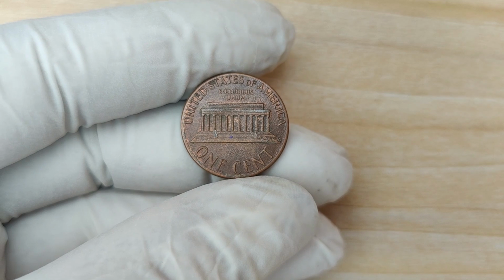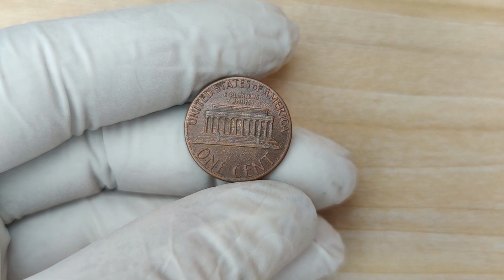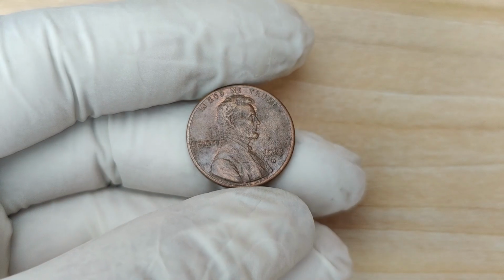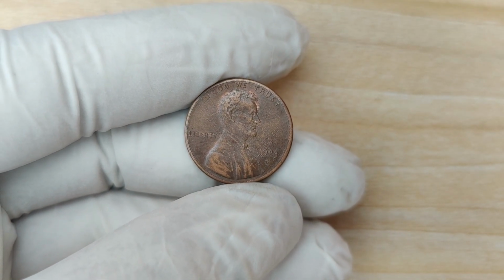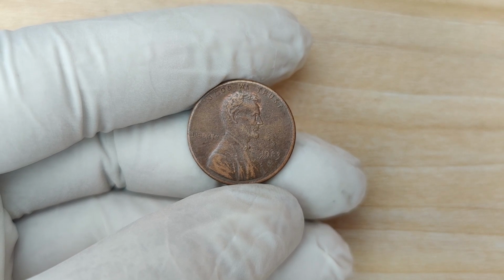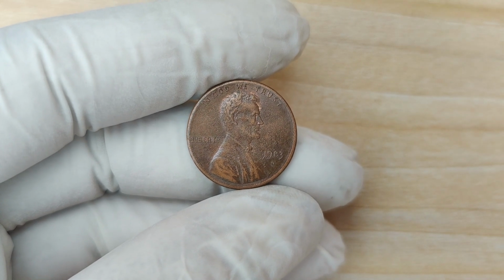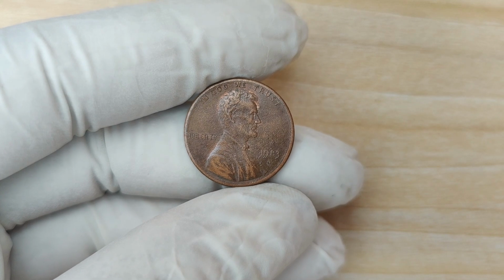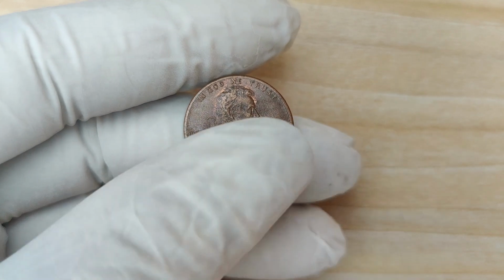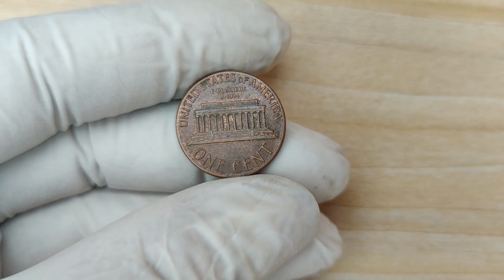Now, let's address some of the rumors floating around. You may have seen claims online or in social media posts about a 1983 D penny being worth $62.4 million. While it's true that rare coins can be worth millions of dollars, there's currently no 1983 D penny with that kind of value. This coin's highest prices come from a combination of mint errors and high grades, but even then, the maximum value seen is closer to the $10,000 to $15,000 range.